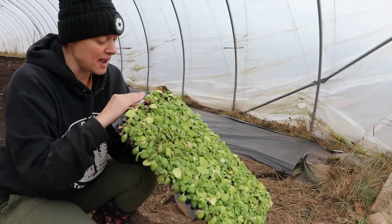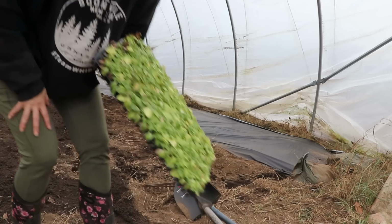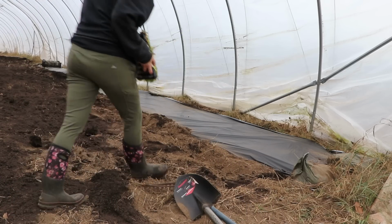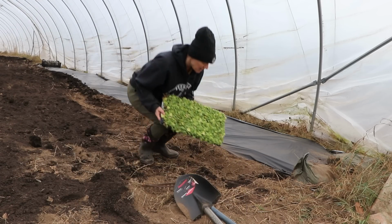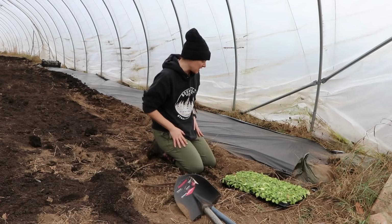So the campanula I have in 3 different colors. This color is white, so I'm going to start with white. I space my camp just 4 inches apart. I did that last year and I found that to be pretty decent. So that's what I'm gonna do today.